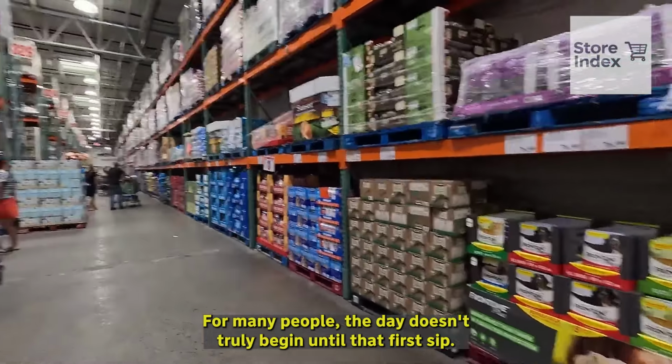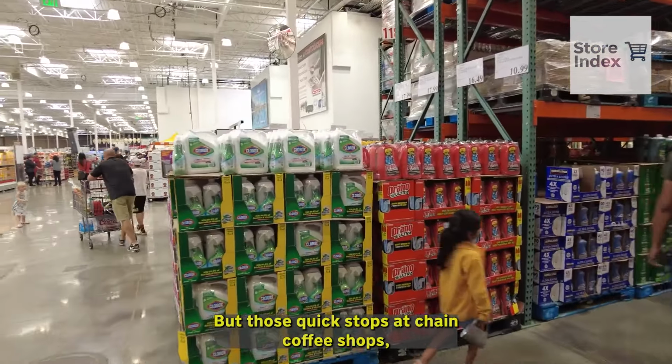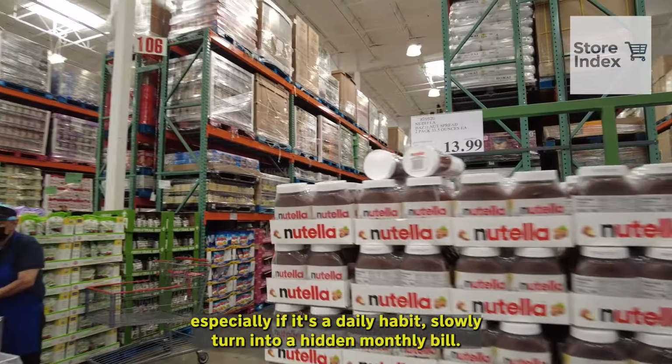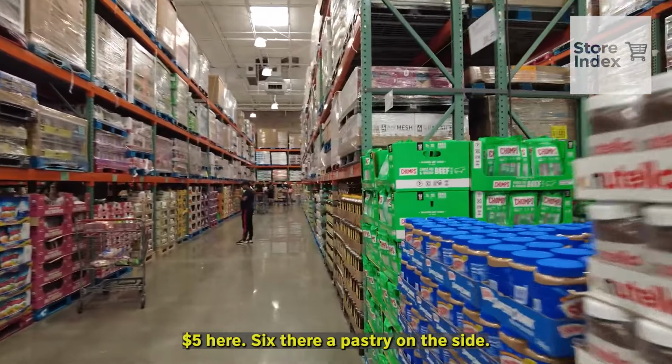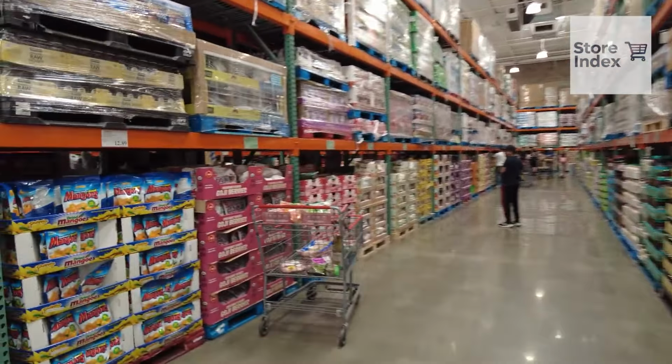For many people, the day doesn't truly begin until that first sip. But those quick stops at chain coffee shops, especially if it's a daily habit, slowly turn into a hidden monthly bill: $5 here, $6 there, a pastry on the side. By the end of the month, the total is easy to underestimate.